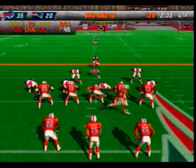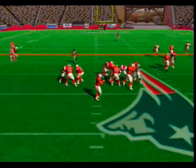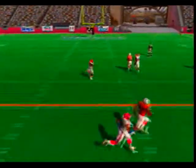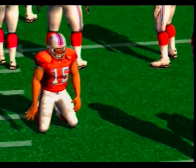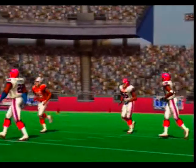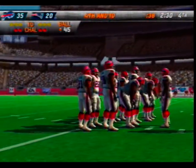Buffalo comes out in their nickel package. Pressure coming with the throw. Incomplete. He barely got that one off. Yeah, it wasn't a sack. What it did was make the quarterback adjust his throw and it messed up his rhythm.